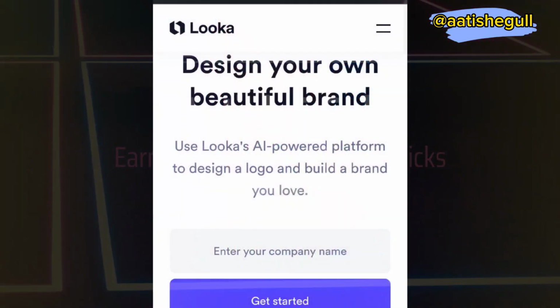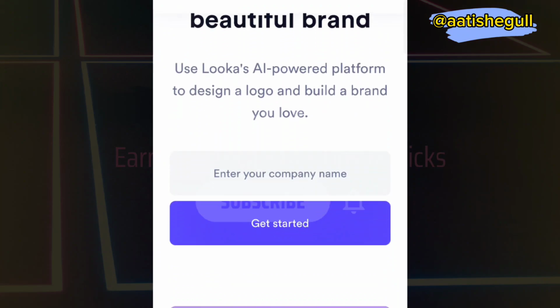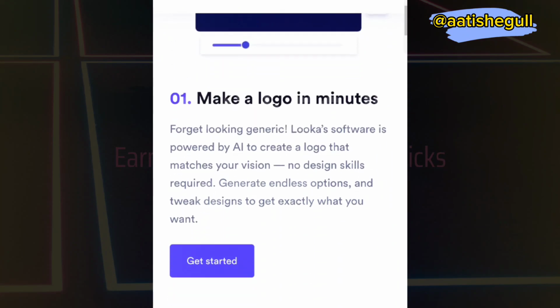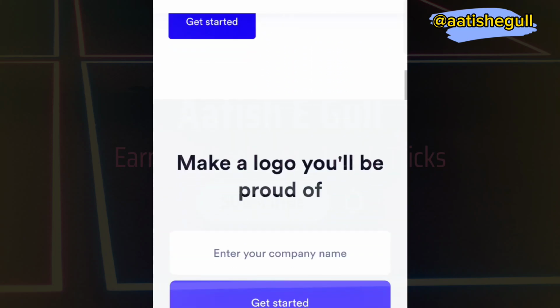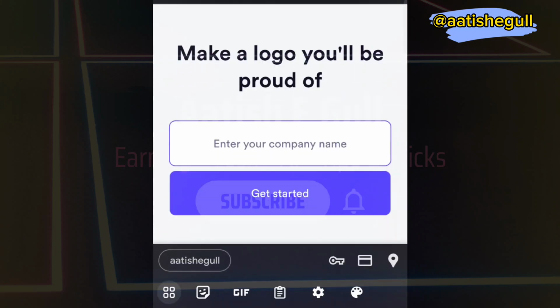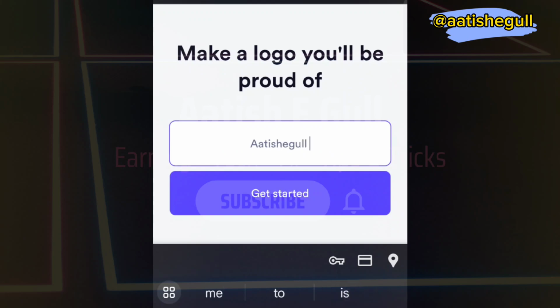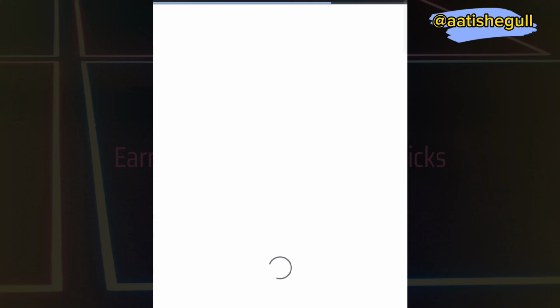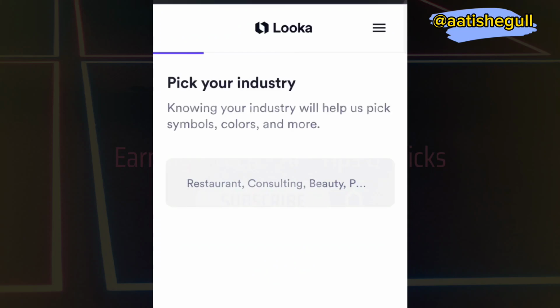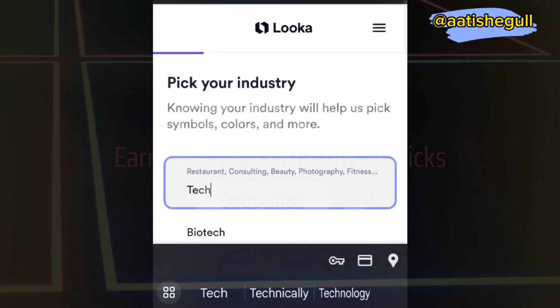Tool number 1, Luca, Custom Logo Designs. The first AI tool we'll discuss is Luca. It uses algorithms to generate custom logo designs based on your preferences. Just enter your company name and provide details like logo type, color, and message.